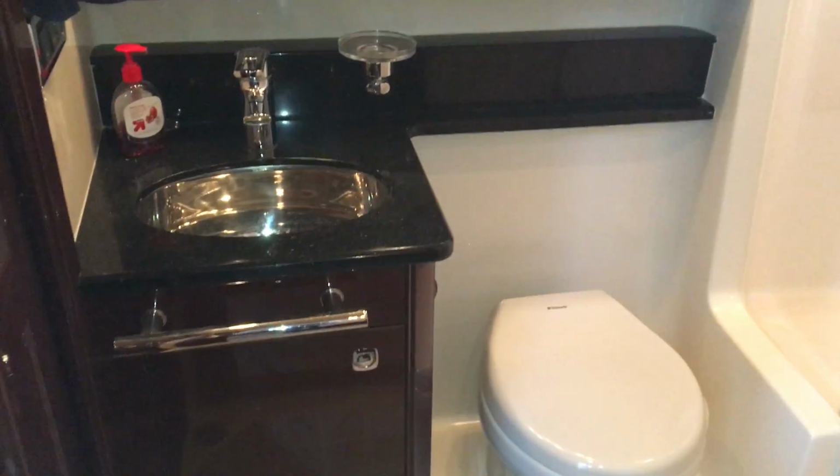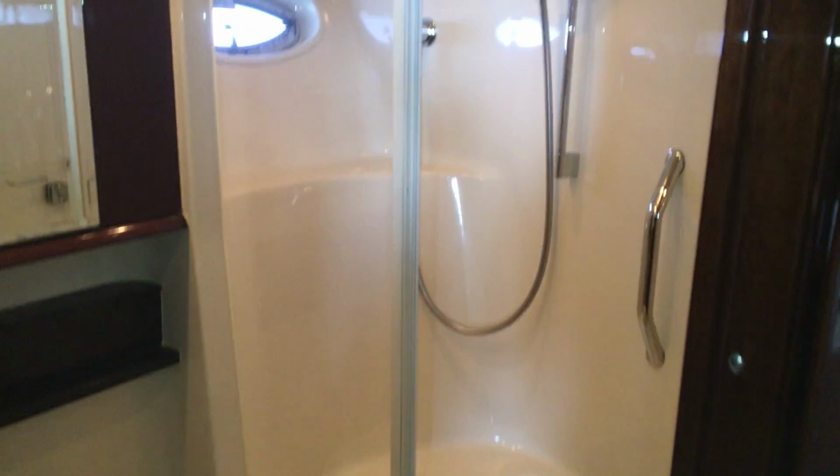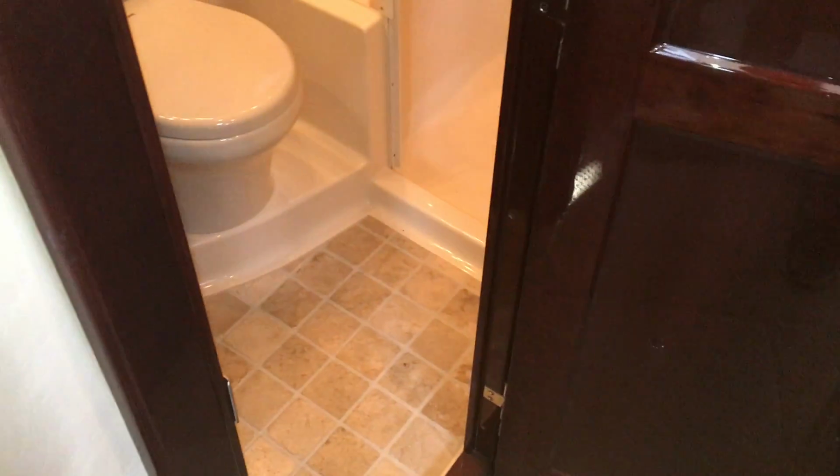Your day head or guest head, it's got a separate, enclosed shower. Beautiful finishes. Look at the floor, the tile floor that's on the boat. This boat's like a custom home inside with all the finishes that they've used.